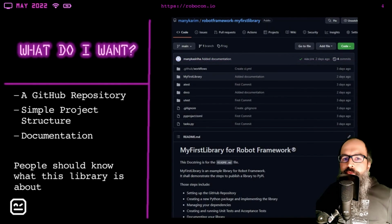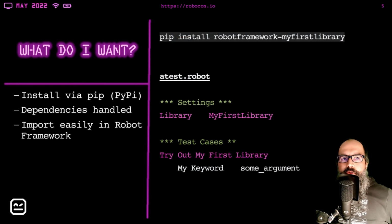So let's start with the question: what did I want at that time? First I thought an open source project needs a GitHub repository, right? So I wanted a simple GitHub repository with a simple structure, with some documentation there, a README file, so people should know what this project is about, how to use it, how to install it, how to get started, stuff like that. Then, of course, I wanted my library to be installed via pip, because that seemed very far away at that time, but it's a common way to install Robot Framework libraries. So pip install and then robot framework, my library name. And of course, all the dependencies should also be installed like that.